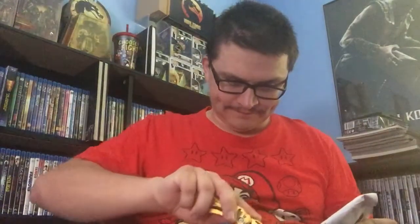So, let's see what's inside, shall we? I'm trying to cut this so that it doesn't get into the item, because the item is something that I've been wanting for years, since it was first issued. There we go. And it was issued back in April of 2012. Let's see what it is, shall we?